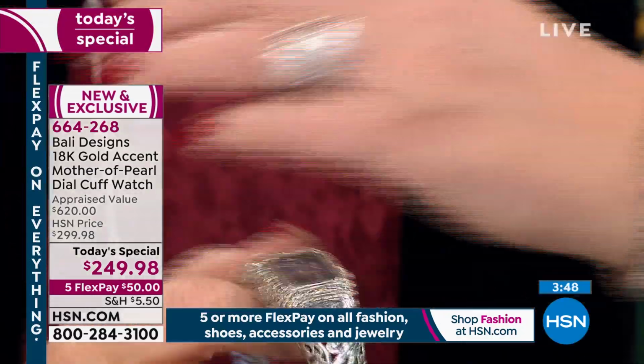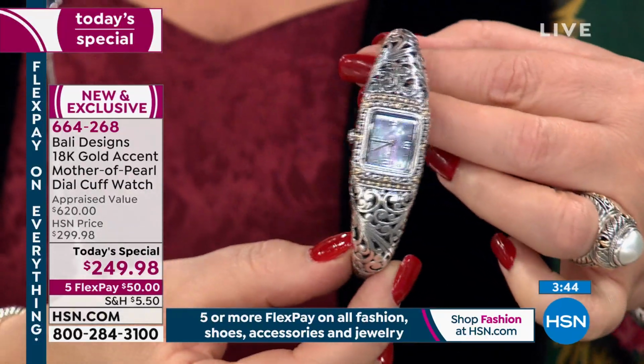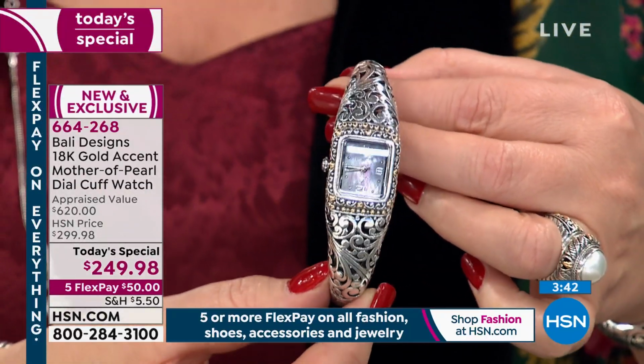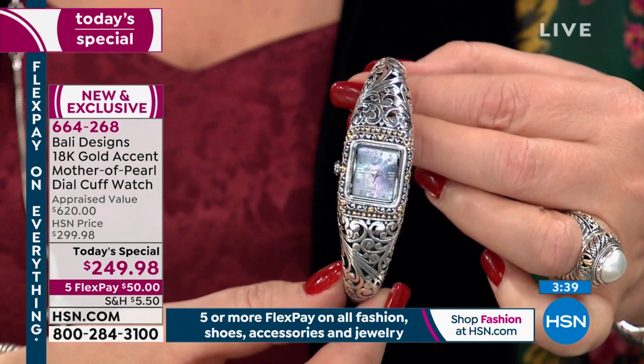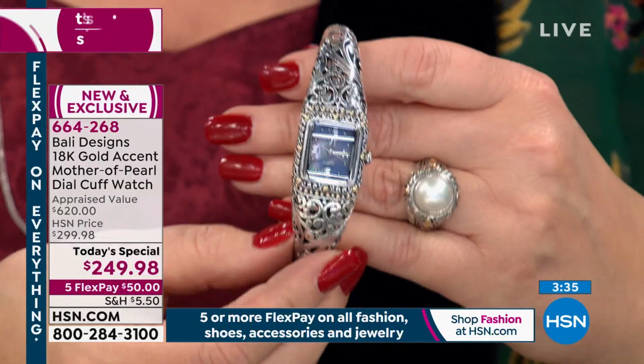But the black has the purples and the greens and the blues in it. Look at the black, you guys. I mean, it's like a dark navy, really. I don't even know how to pick a favorite. I really don't. They're all so gorgeous. But I just wanted to share with you, if you're thinking about ordering this, do it tonight because it's beautiful.